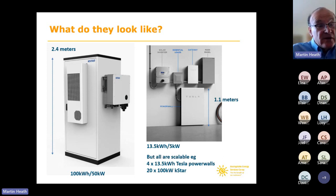You can get units that are far more powerful than that. There's one example there, the K-Star, which is far more used in much bigger commercial and industrial situations, where you're talking about storing 100 kilowatt hours and charge and discharge at 50 kilowatts or more. And indeed, the thing about batteries is they're eminently scalable. We put in, for one domestic customer, four Tesla Powerwalls in one home. Very unique home, but that can generate clearly around about 50 kilowatt hours of battery.